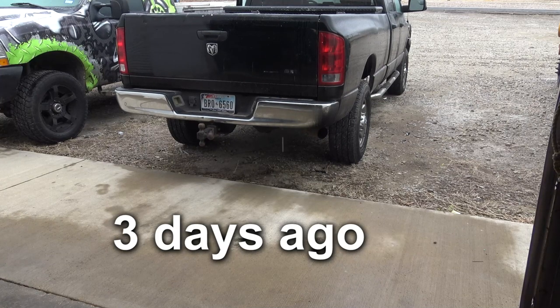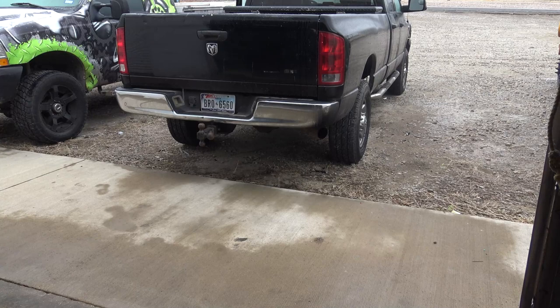Seems to be idling better today. So hopefully you guys can actually hear me over that. There's no muffler on that truck.